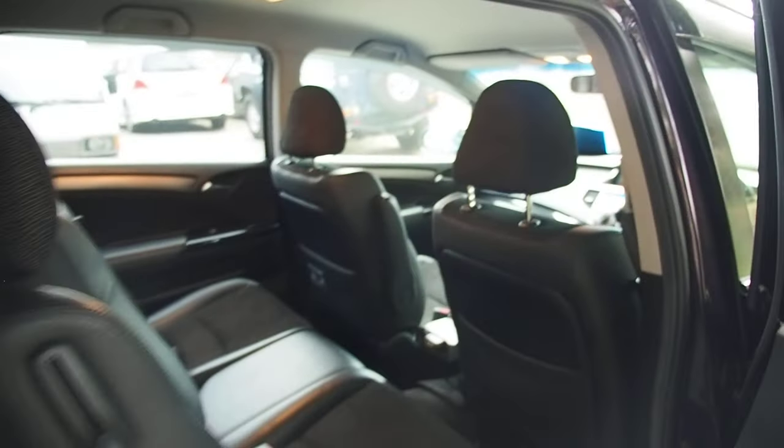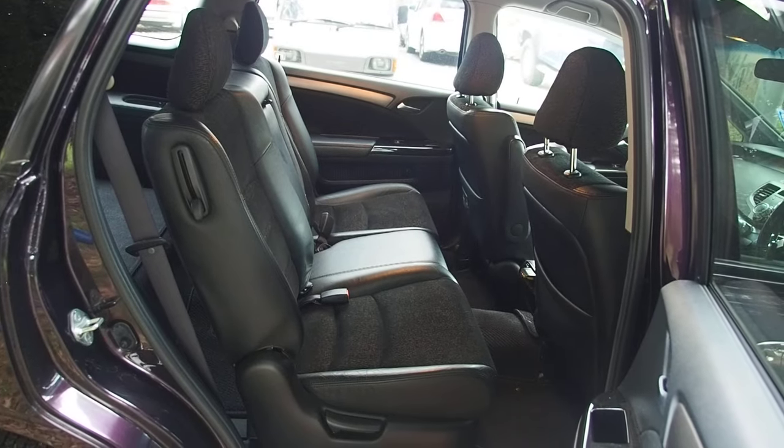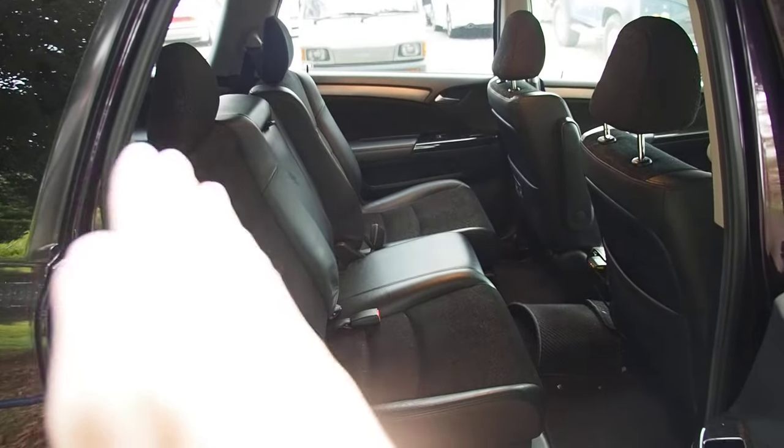Okay, so these seats you can move forward and backwards, sliding function, which is good. You can give more or less leg room. Push this all the way back, and that's how much leg room that you get. And then you can set this to different levels of tilt at the same time.